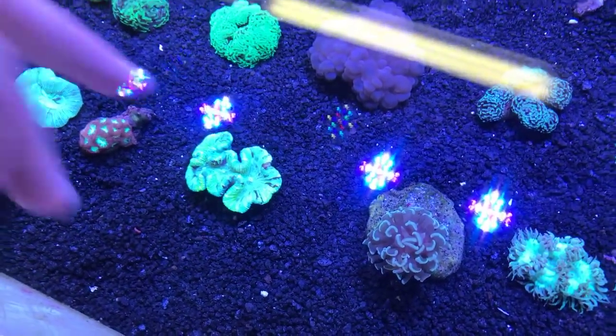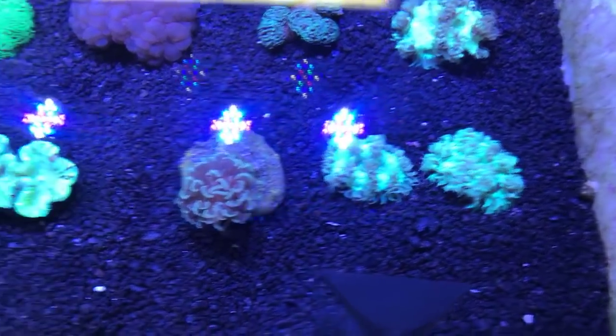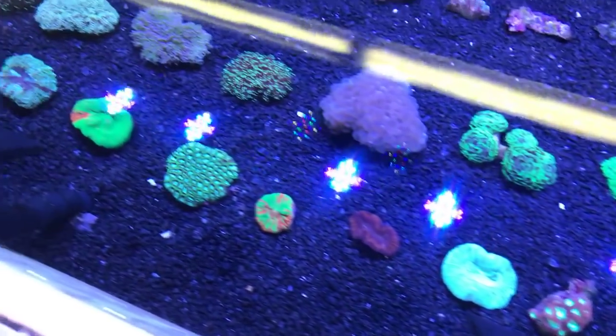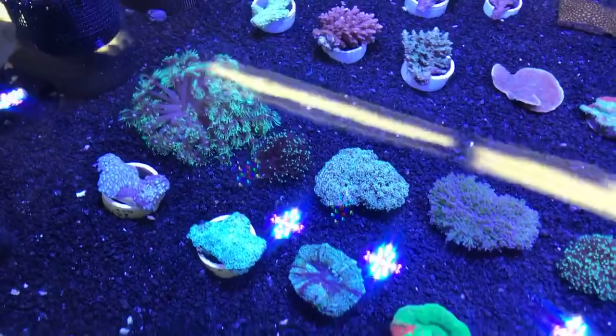So you can see we've got all sorts. We've got hammers, bubbles, elegans, open brains. Just beautiful. And this is where this little lens clip comes in handy. I forgot we had this. I'm so glad somebody said something. Yeah, thanks for the suggestion. We've got a beautiful Ghaniapora here. We've got all sorts of Acropora we offer.